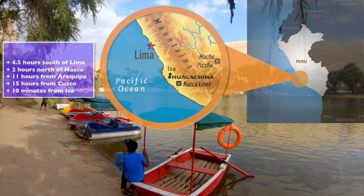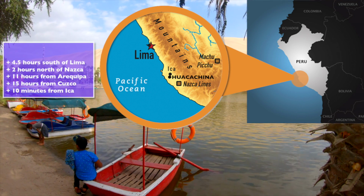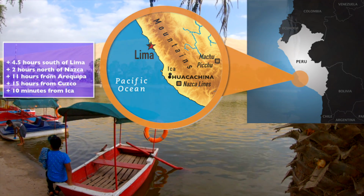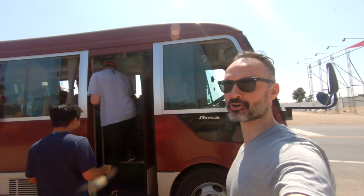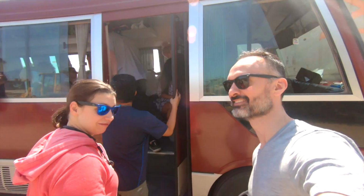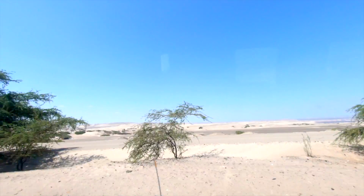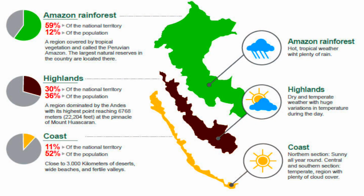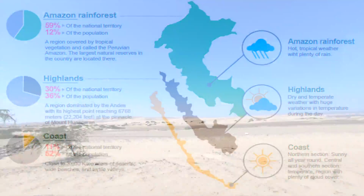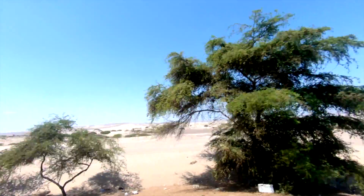Here's the drive we're doing today from Lima, Peru, south about 4.5 hours to Huacachina. So let's go see if the vehicle is good to go and we can get back on the road. Crisis averted. Getting back on the van, heading to Huacachina. The rest of the drive was pretty uneventful. Peru's coastline is comprised of about 3,000 kilometers of deserts, beaches, and valleys. Our scenery the rest of the drive turned from beaches to mostly desert.